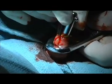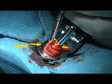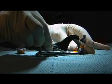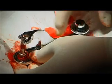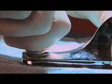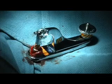Ensure that equal amounts of foreskin are pulled through the base plate circumferentially and that the apex of the dorsal slit is visible above the base plate. Attach the rocker arm of the clamp and make sure that the arms of the bell are settled into the yoke. Tighten the nut, which will crush the foreskin between the bell and the base plate. Keep the clamp in place for at least 5 minutes.